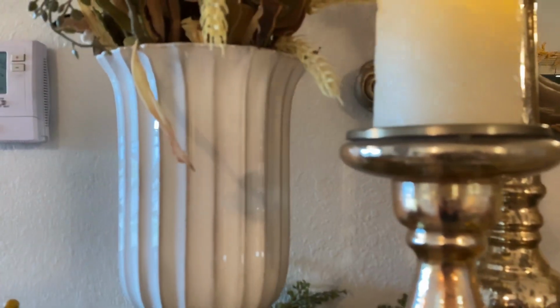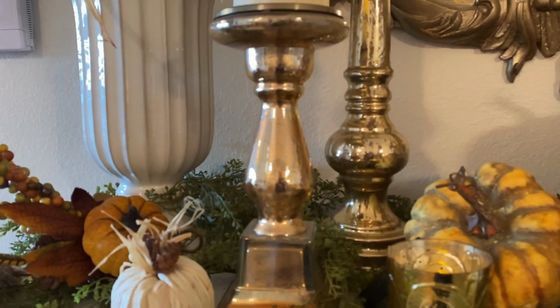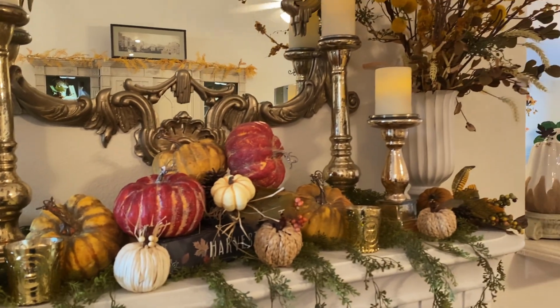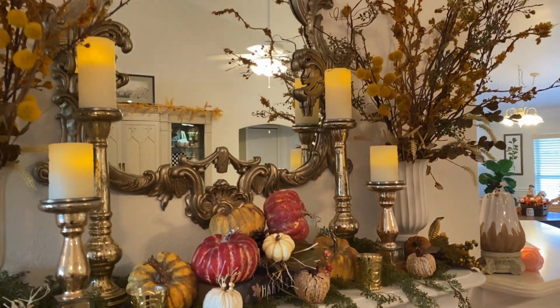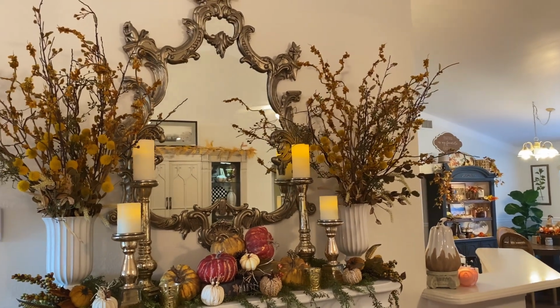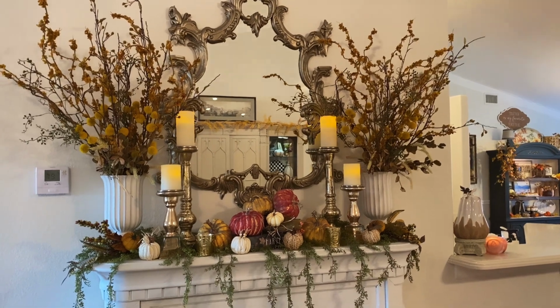Okay, here's my mantle, and I wanted to show you this. When I did the decorate with me on my mantle, I had 2 different vases, and the mantle was a little bit different. But one of my vases fell and broke. So I bought those 2 new vases from Hobby Lobby. If you're interested, they're very, very beautiful, guys. Very beautiful.